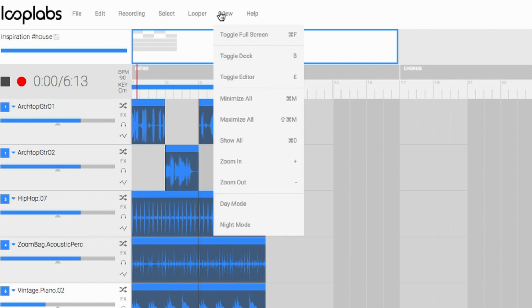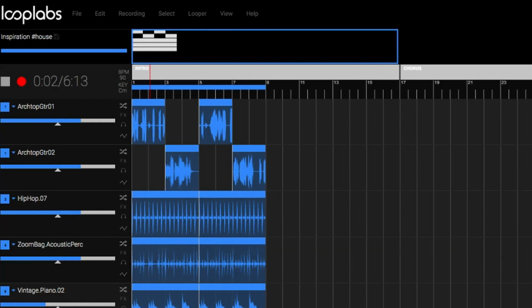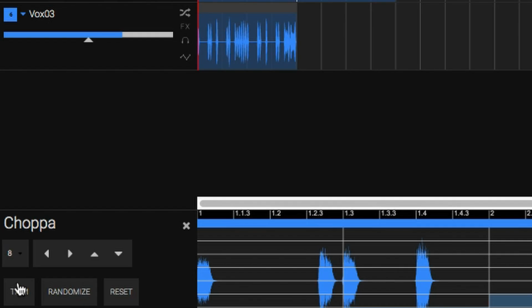Very quickly losing interest in this website. Very quickly, almost painfully. Nothing against Looplabs. It's just kind of wonky. Maybe we should switch up a mode. Night mode. Oh yeah. Oh, that's what we need. That's what we need. Okay, my favorite thing of this website is the CHOPPA thing.